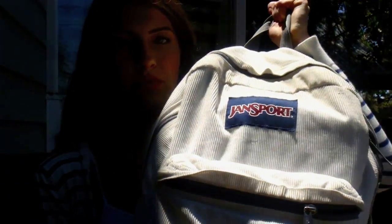So, first of all, this is my school bag. It's a big JanSport corduroy white backpack. Bad idea to get a white backpack. It looks so dirty so fast, but you know, what can you do? I don't have lockers at my school, so I have to carry all my stuff around with me, so I can't really carry a cute little bag because otherwise I will throw my back out or something. So I'm gonna start off by showing you how I organize things.